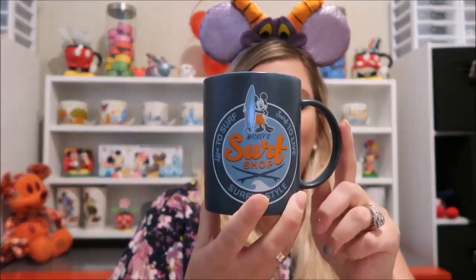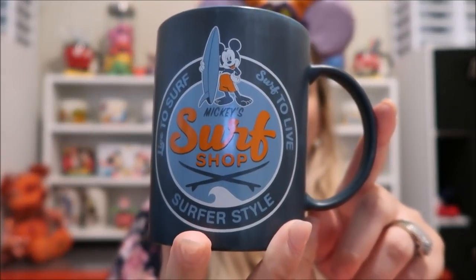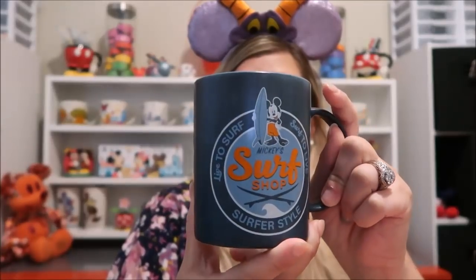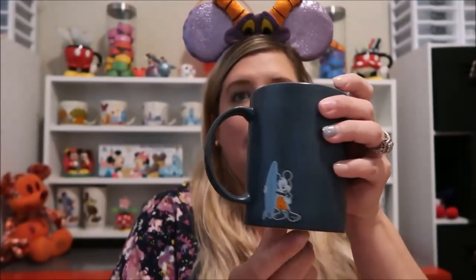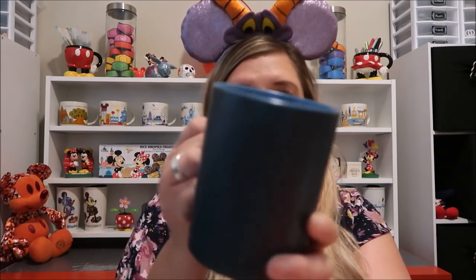The next one is this one, still the same theming. It's a little bit darker blue color, but it's a surf inspired mug. And this one was the same price, I believe. Actually, no, this one was $15.99 and it's still on sale for $5.99. But super cool. Mickey on the background, and then there's a wave theme going on around the top rim here, if you can sort of see that. So super cool additions to our mug collection for sure.